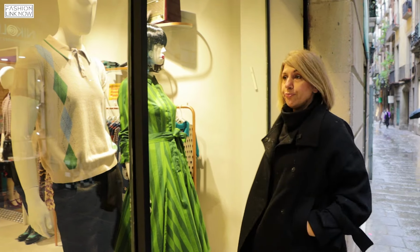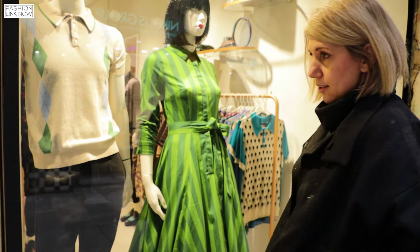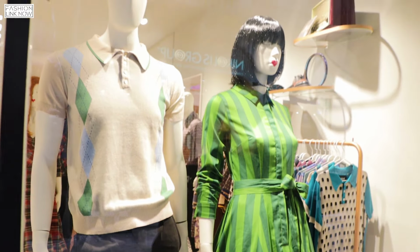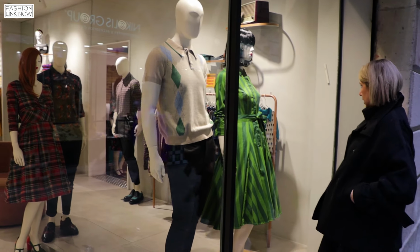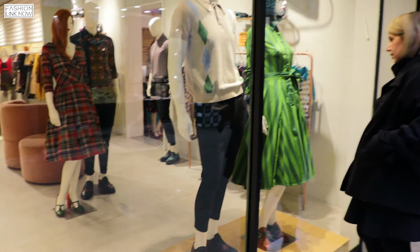Part of the Gothic Quarter, and I'm in front of another store that is inspired by the 50s. I guess it's very popular here, but this store has more choice for shoes, as you can see over there, and also clothes for the guys. So this is a good store if you like to make a twist or something different.